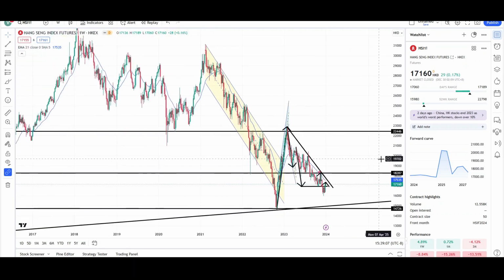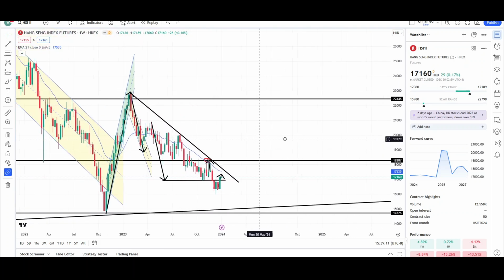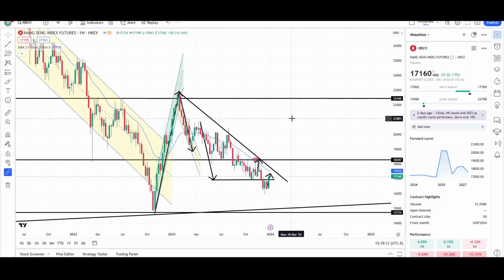But as right now, that's all I see on the daily and weekly chart. Short-term bullish, long-term bearish, and we'll see if that long-term perspective changes depending on how bullish the short-term price action is.